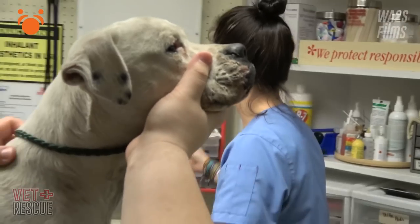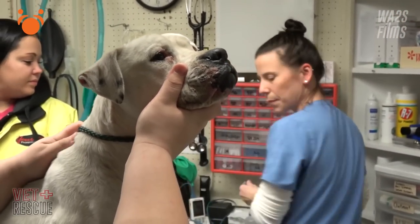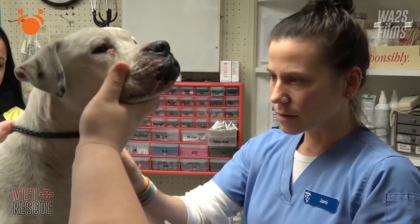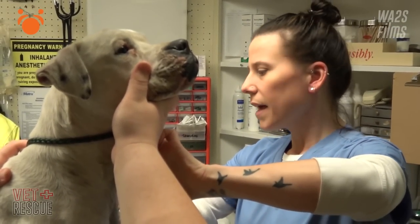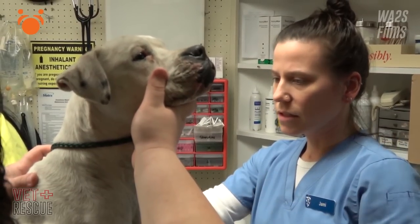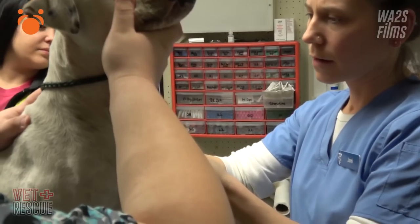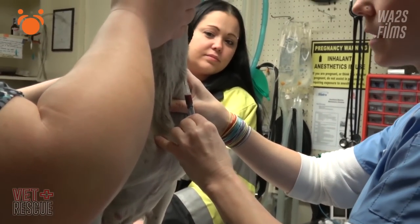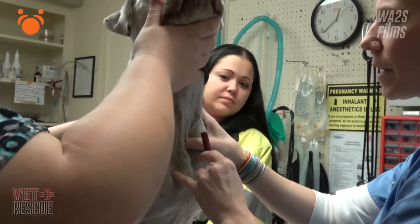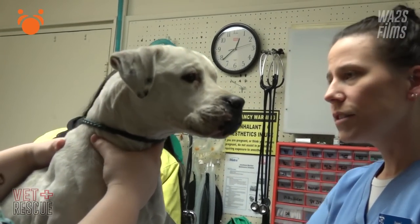So what are you going to be doing here? I'm just going to draw some blood for a heartworm test. I might draw a little extra in case they want something sent out to the lab. I'd rather just do it all at once in case the doctor decides. Serious ulcers on her butt. This is just a blood draw. Good girl. It's okay. Perfect, girl. Good job. That's a good girl.